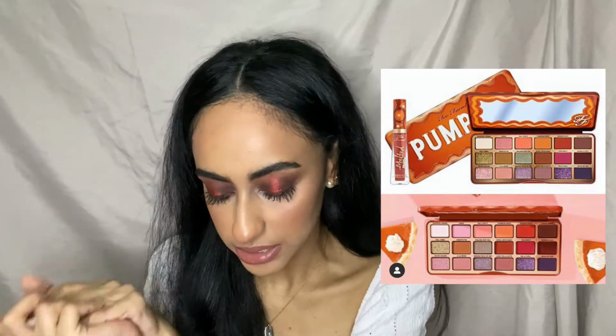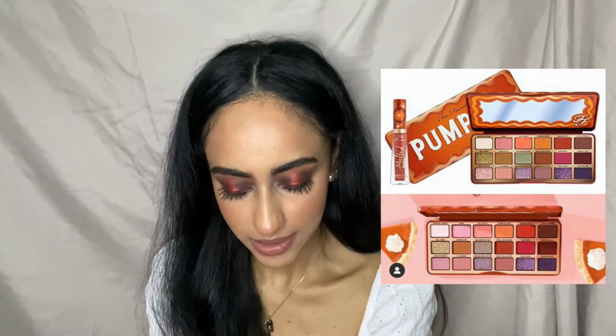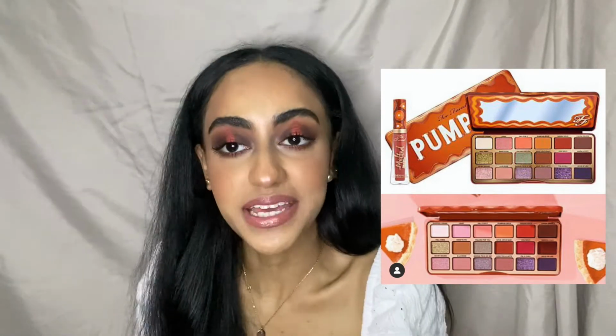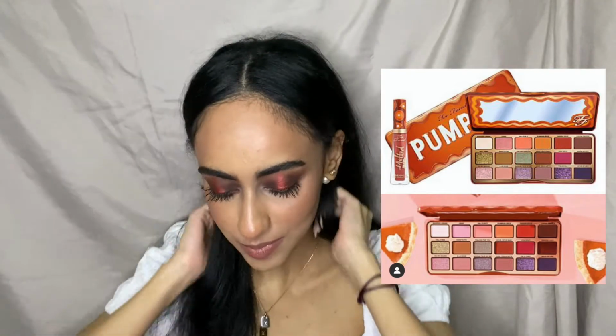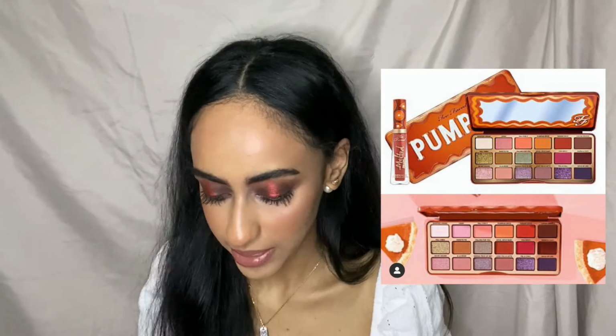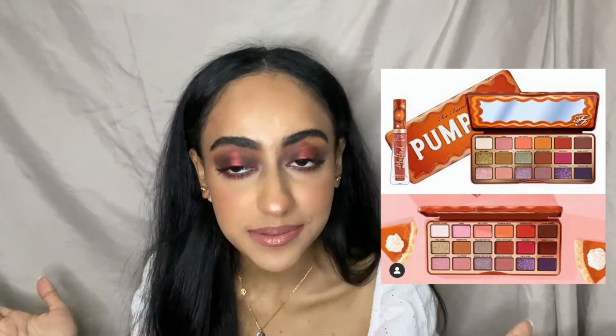But I've never tried their eyeshadow formula, and I don't want to try it for this palette, because it's not making me want to try this. It's not inspiring me at all whatsoever. I look at them like, yep, that's an eyeshadow palette, that's it.